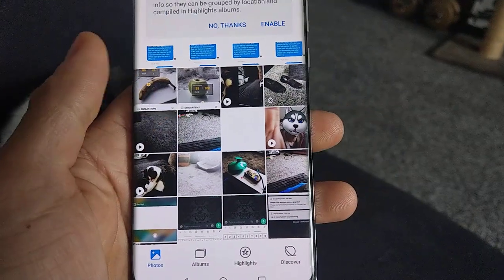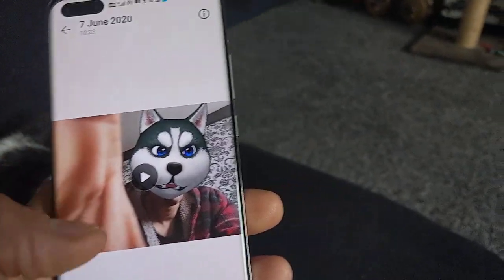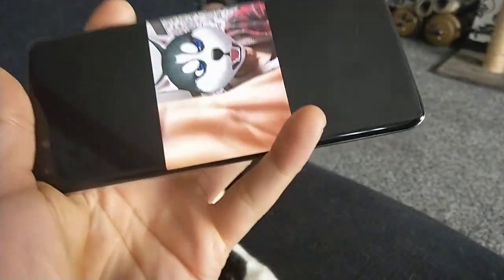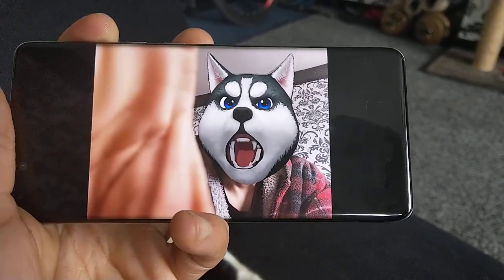And it also has different features on the videos where you can actually put filters on, like there's me now, and the face moves when you move as well. There's actually the built-in filters on the actual cameras itself.